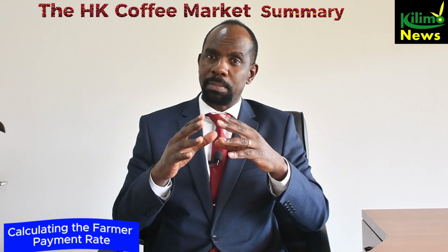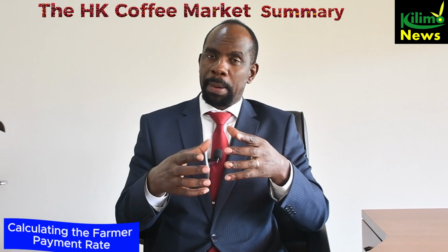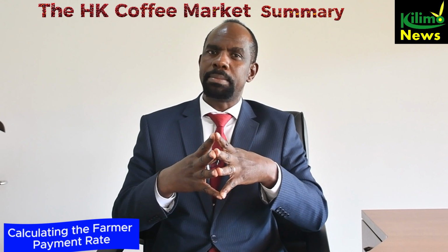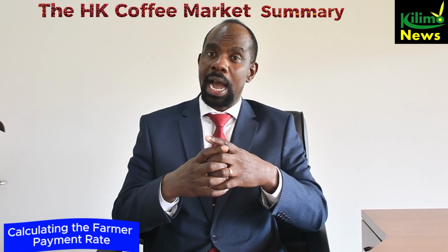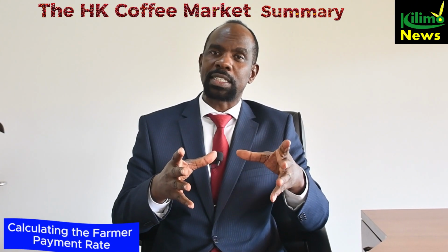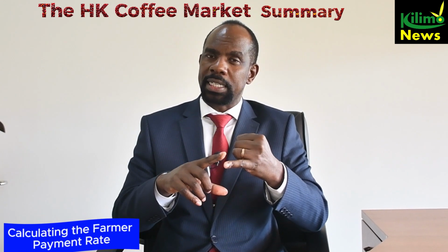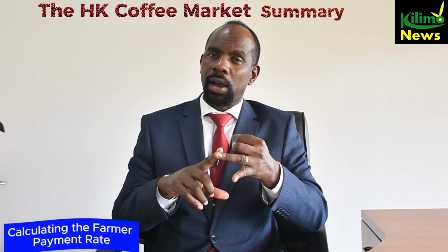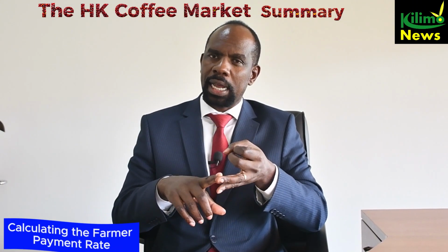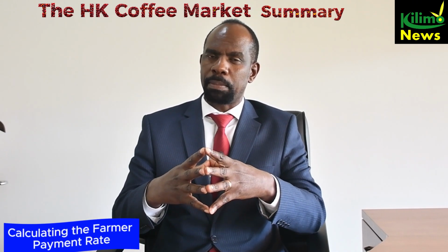Now, once the money goes to the cooperative account, how much is the farmer then paid? By law, the cooperative can deduct for their cost a maximum of 20%. However, we have to understand what costs this 20% is supposed to cover. It is supposed to cover the cost of pulping, that is diesel for those who use diesel, electricity, water, and labor. Labor is basically the secretary manager, maybe a clerk, factory manager, watchman. These are the people that are paid at that point.